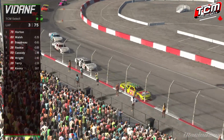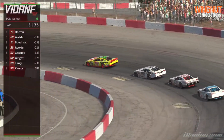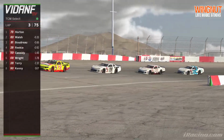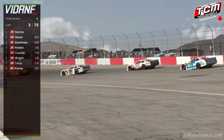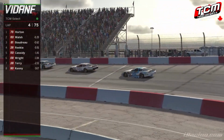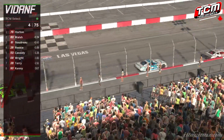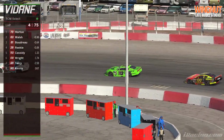Getting things all sorted out relatively early on here. You can see single file throughout the field. Dave Horton has a couple of car lengths over Chris Walsh there in second place. Colin Boudreau able to hold on to third in the 81 car as well. Ashton Reiki making a move early. That 26 flaggersonly.com car up to the 4th position. Got around Dave Cassidy there, who has also gained a couple of spots in that bright green 113 car.